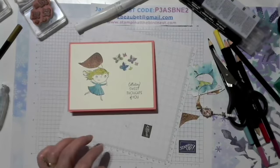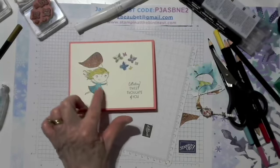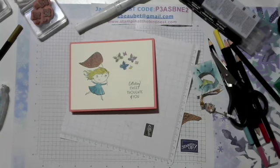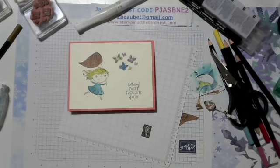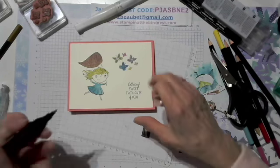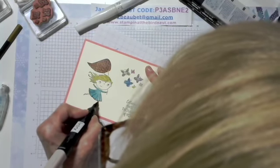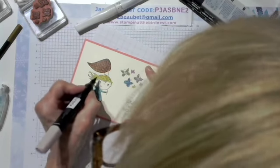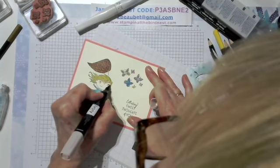Okay, now let me tell you, and I do not have the details with me, but we're coming out with some flesh colored blends, and I have the old ones, and I'm just going to grab one of those to finish off her face and her arms and hands. So we're just going to put a little bit. And let's see, just going to color over her little face and ears.